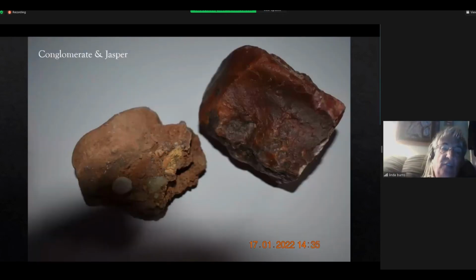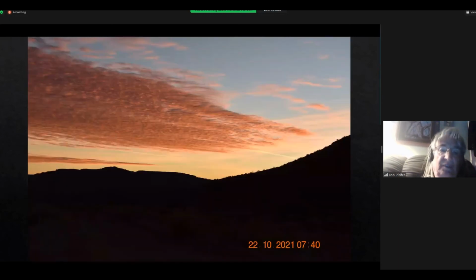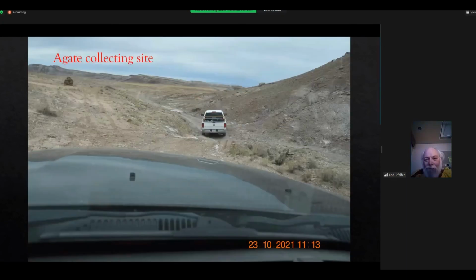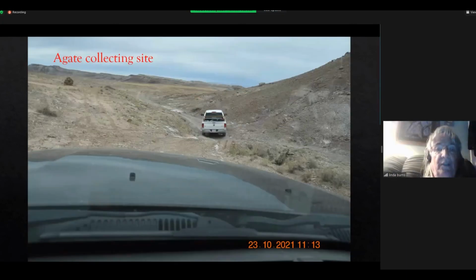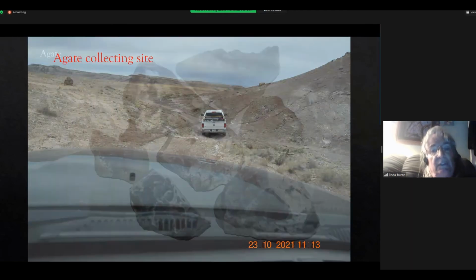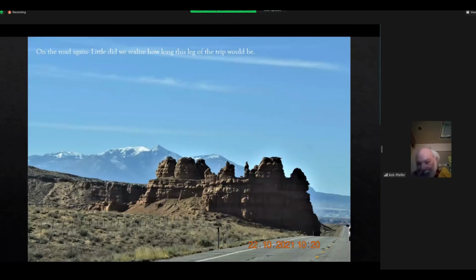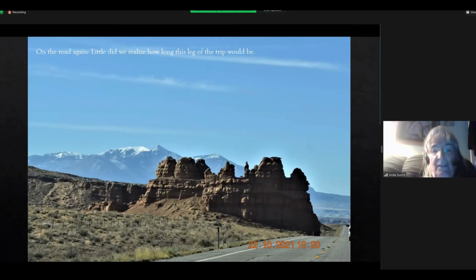And of course, there's some jaspers and other things. Nice sunset. Then we moved on to a new agate collecting site. Oh, pigeon's blood. Yep. Yeah. And then we moved on down the road.